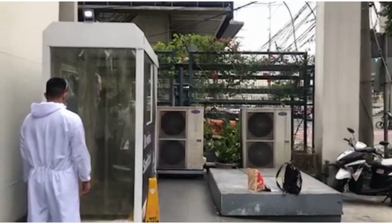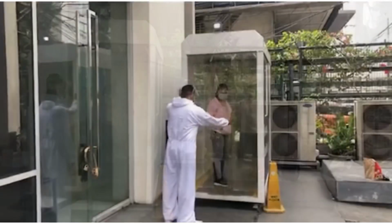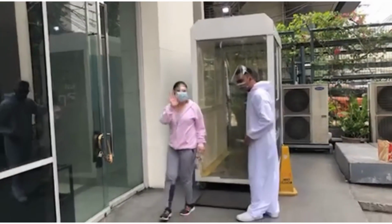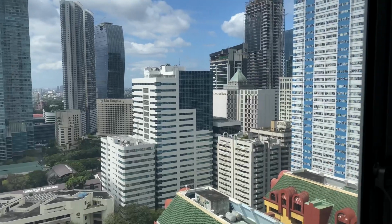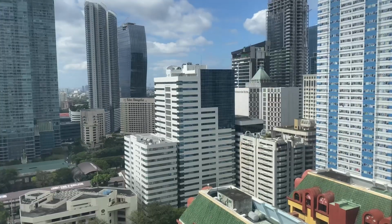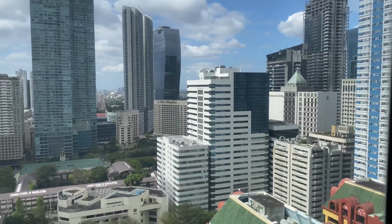Before you enter the hotel and check in, you have to go through this whole body sanitizer. The last information I have for you, I will be scheduled to have my swab test on February 10th, which is on schedule because that will be my 6th day. And I'm hoping to get the result within 12 hours.